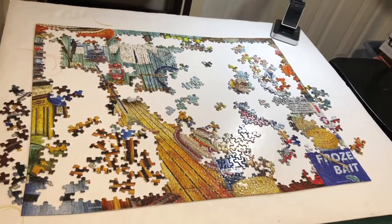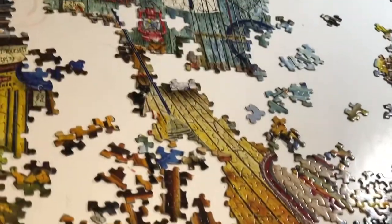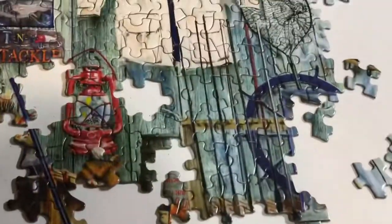So let's take a look at how we're doing so far in this Springbok 1000 piece, the bait shop puzzle. As you can see, we're making some very good progress. And look at that flooring. It's almost all the way there. So we definitely made progress on the flooring. It's hooking up almost all, there's probably one piece right here for the broom, but hooking up all the way up there. Got most of the jacket and just starting to fill things in now.